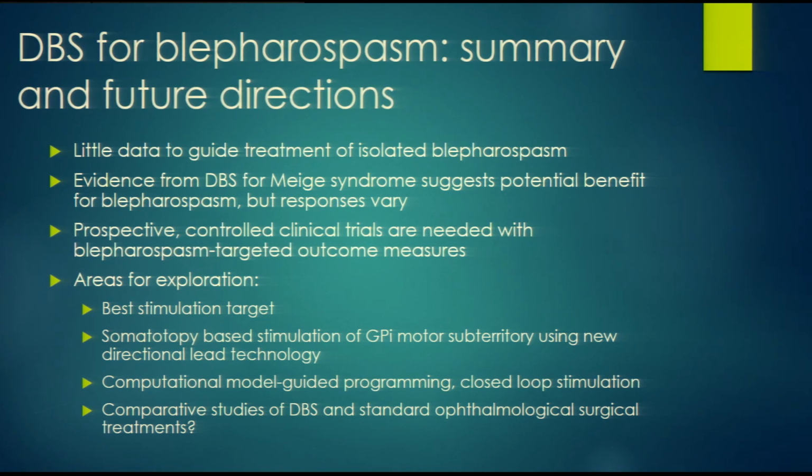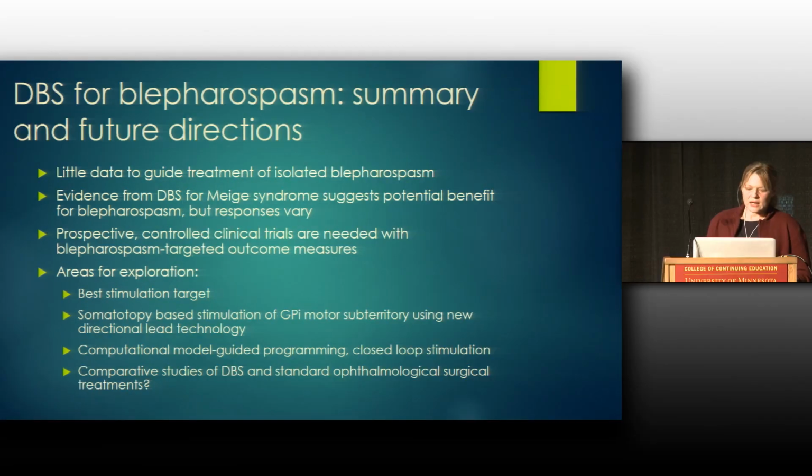And things we're going to be looking at in the future are what stimulation target is appropriate, looking at the somatotopy, or the area within the nucleus. Is there an eye area where we need to focus on within the basal ganglia? And do we need to look into comparative treatments of DBS and standard, more aggressive ophthalmology surgeries?